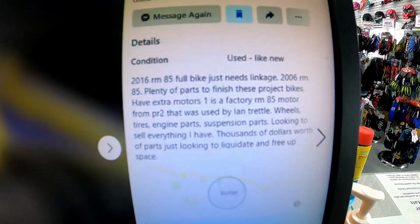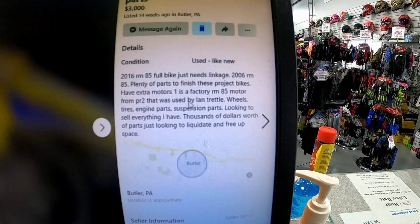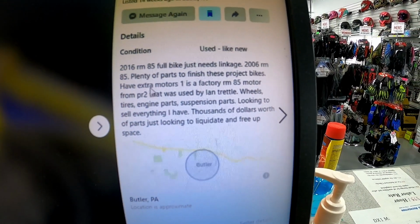I saw the main bike originally, and I never clicked on it, but then late at night watching Supercross, I revisited it and I saw this little bike and I'm like, wait, that's another bike. Reading the description, it says it's a 2016, it just needs linkage, and then it says a project bike. I did message him, and he said that he has everything to completely rebuild the second bike, he thinks, and maybe a third engine. It's kind of confusing, but he might have a third engine that was maybe a factory RM motor.